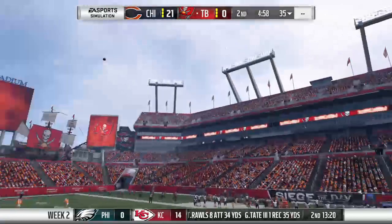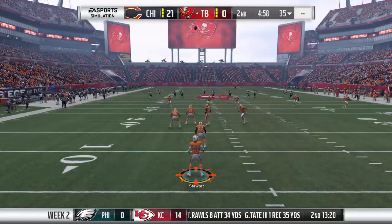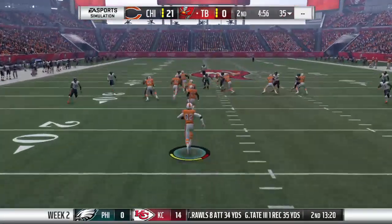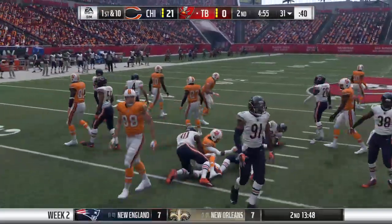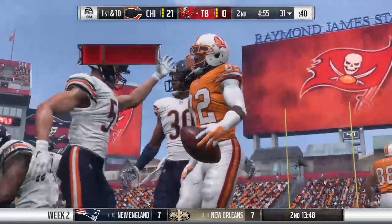The kickoff team on the field now as they will send this one away. This one taken from the 7. And nice work on the return as they'll start their drive just past the 30-yard line.